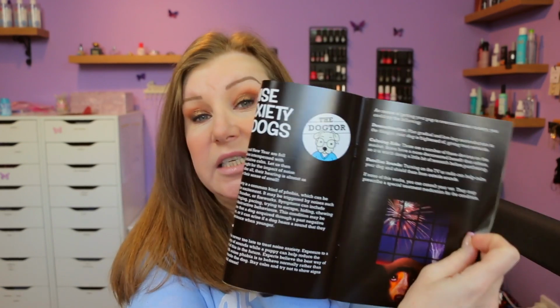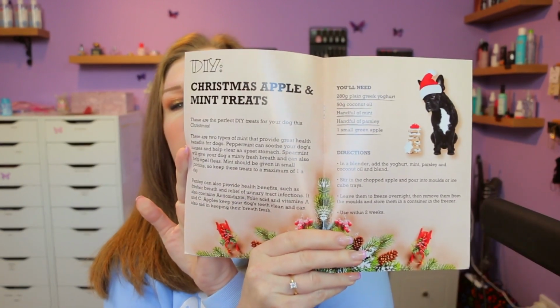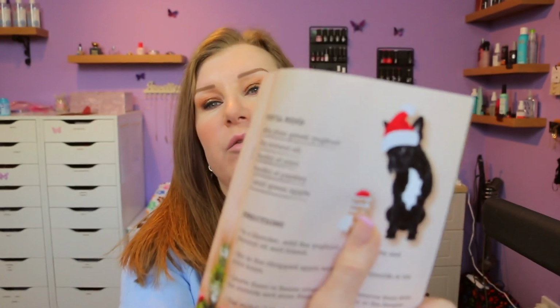You get the magazine with it, and I like this because it kind of explains what's in it. But their magazine as well has normally got a recipe in. Let's have a look. They're talking about doggy music at the back. Noise anxiety in dogs. There's little articles in here. They've got this one here, Christmas apple and mint treats. Interesting. Coconut oil, Greek yogurt, parsley, mint, and an apple to make these little treats. Put them in ice cube trays, leave them to freeze overnight. It's funny, they've got a picture there, and I thought, surely they don't turn out like those biscuits. Anyway, okay, so that's the magazine.